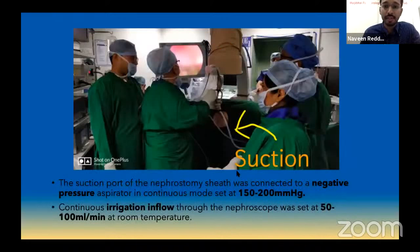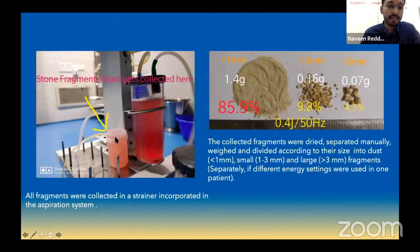This is a suction tube which is attached, and we kept the pressure at around 150 to 200 millimeters of mercury. The stone fragments will get collected in this bottle. After the procedure, this bottle will be taken and the stones are dried, and then they are segregated like this into less than 1, 1 to 3 and more than 3 mm, and then weighed and analyzed.